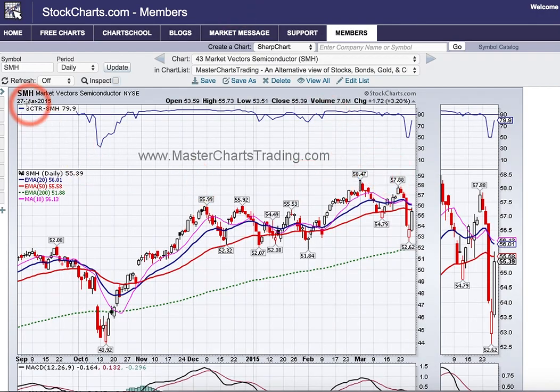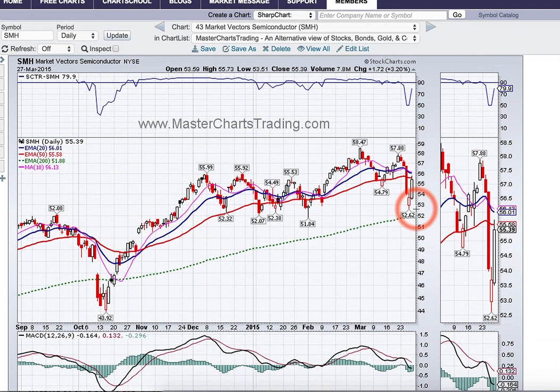Conversely, if you look at SMH, the Market Vector Semiconductors ETF, this Wednesday's breakdown was very conclusive, and it broke below this mid-March support. This was definitely a sell signal for me. But look what happened the next day. Once again, a hollow red candle and a huge rebound today, 3.2%. I believe it had something to do with Intel acquiring some semiconductor company.